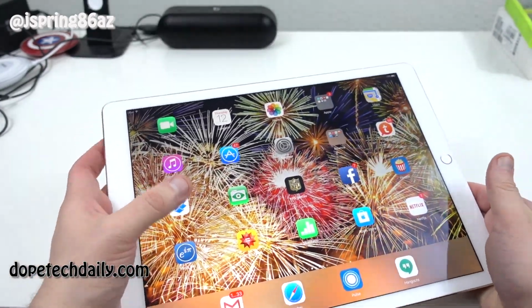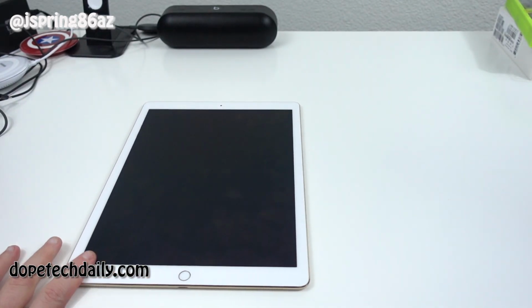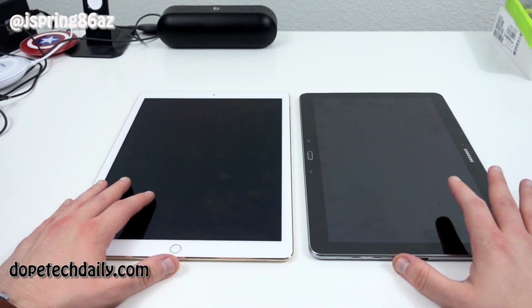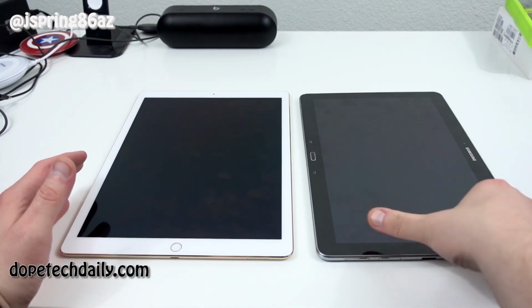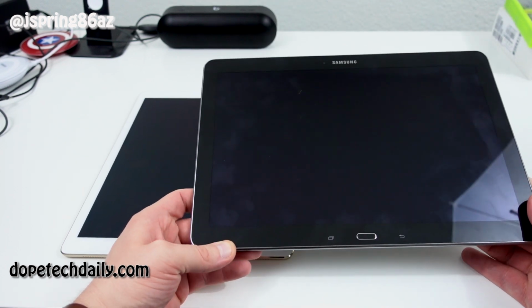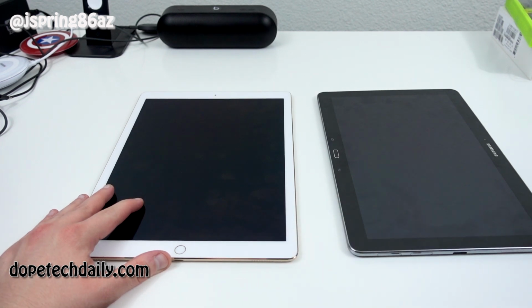So, when it comes down to it, what's the difference between these two devices? Obviously, let me bring the Note Pro back out here. Obviously, one of these devices is running iOS, we've got 9.1. One of them is running Lollipop 5.0.2. But at the end of the day, if you want a really big screen for watching media, one thing that's better about the Note Pro is that it has the widescreen, so you're not going to get the black bars. On the iPad, you are going to get black bars when you watch media.